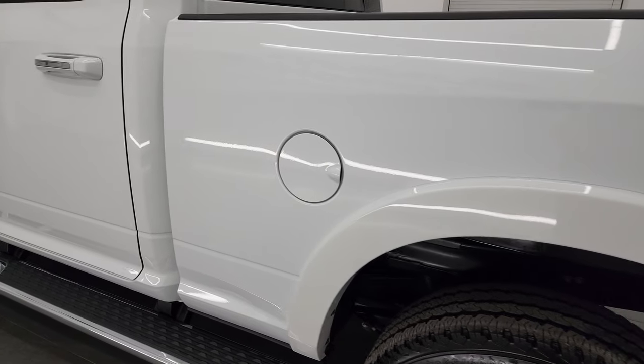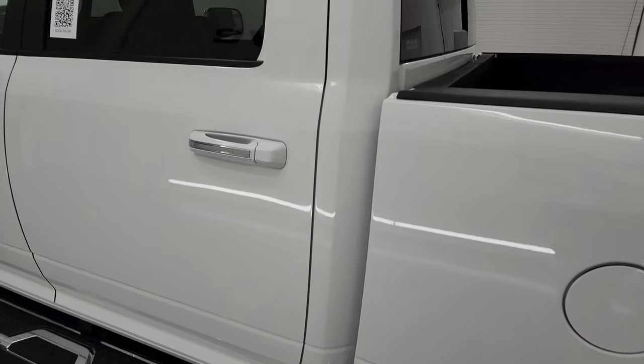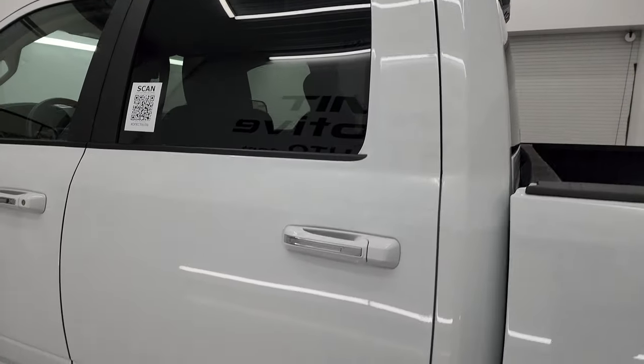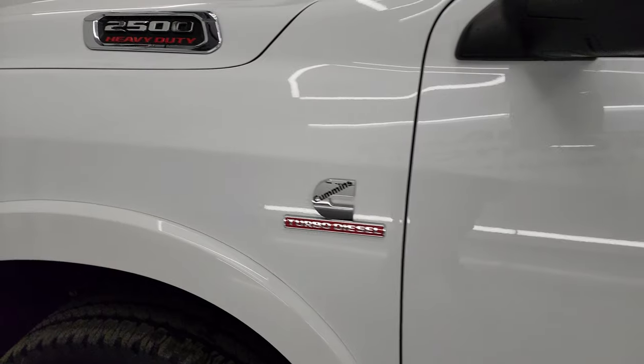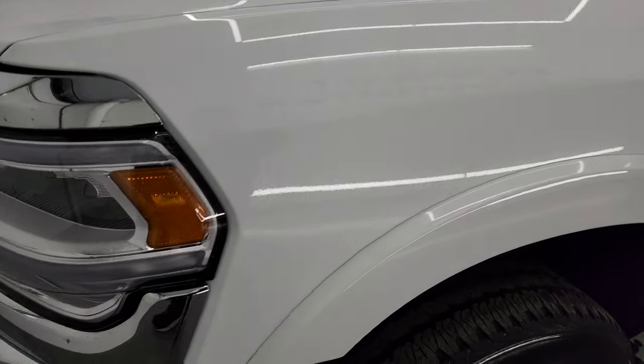Going down the driver's side here, very nice and clean. Didn't see any dents or dings on the box. Cab and doors all look fantastic as well. Front fender is in absolutely perfect condition too.